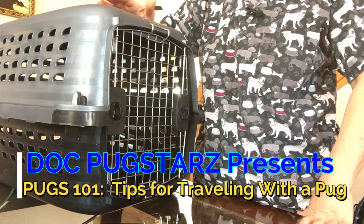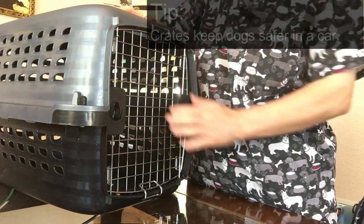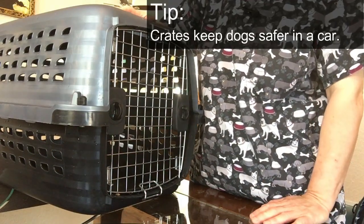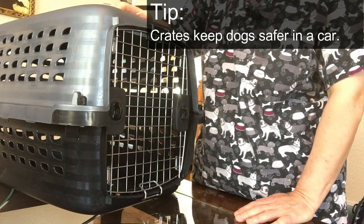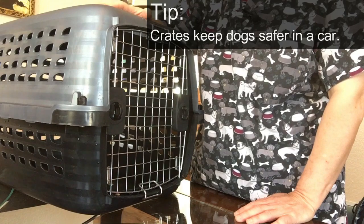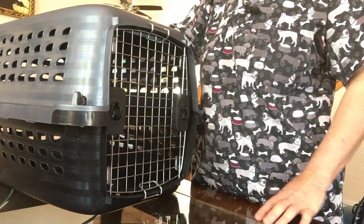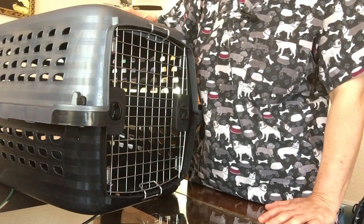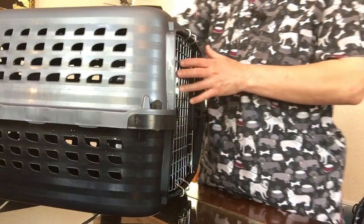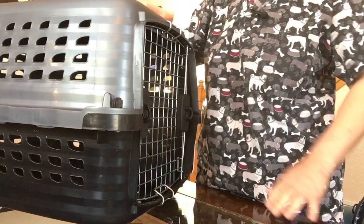Traveling with your pug in your automobile, we always recommend putting them in a crate. This is for your safety as well as theirs. If you should experience an accident when driving, the safest place for your dog is in its crate. A damaged car can easily allow a dog to escape and then have to face the hazards of road traffic or get lost. This crate is actually one that we use when we travel with our dogs.